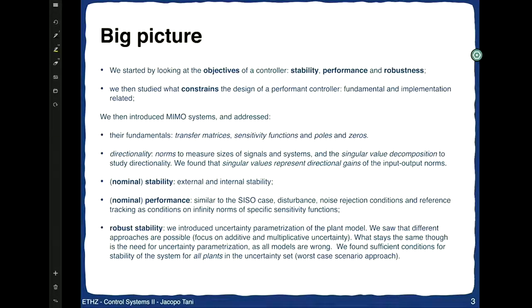And we saw shortly after what the limitations were that stood in the way for a controller to achieve these objectives. So we looked at some theoretical, let's say fundamental limitations, such as the complementarity of the sensitivity functions or the existence of right-half plane zeros. Or the Bode integral: you cannot just arbitrarily shape the sensitivity functions as you wish across all frequencies, but there are actually some fundamental constraints that there is little we can do about, which impose trade-offs between the objectives that we just mentioned.